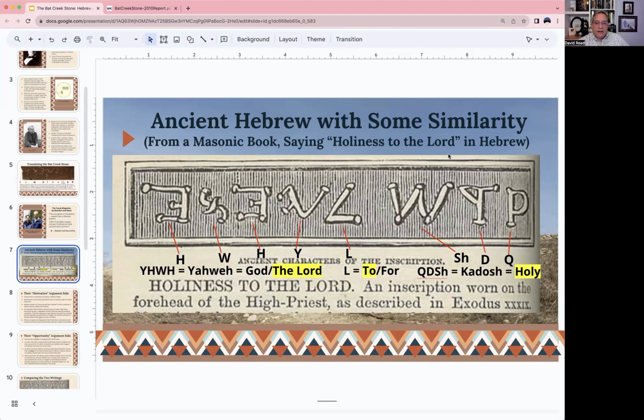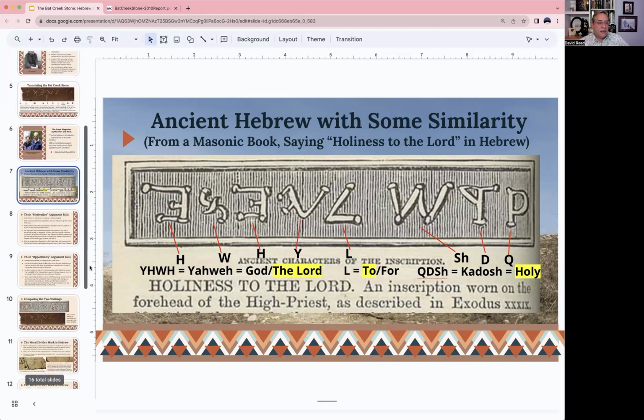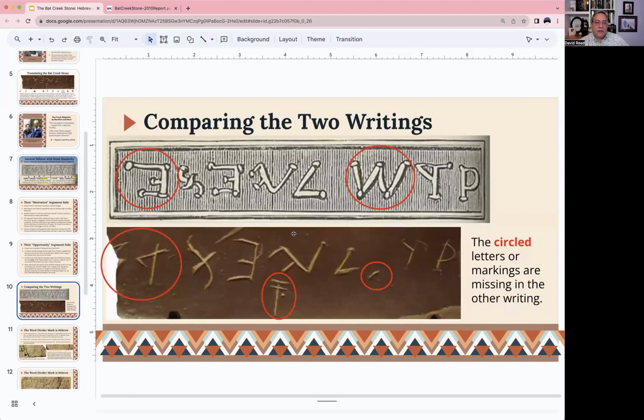So we have at the temples, again, the first part, the Q sound, the D, and the shin. So this is kadosh, meaning holy or holiness, and then the 2 or 4, and then for the Lord, or holiness to God. When you compare this side by side with the Bat Creek stone, what we find is that there are some similarities with the letters, although some of the letters aren't written quite the same. But there are significant omissions and additions. Of course, this letter is completely omitted, this letter is completely omitted, and instead you have this mark added, a new symbol added, and a new letter or symbol added there.